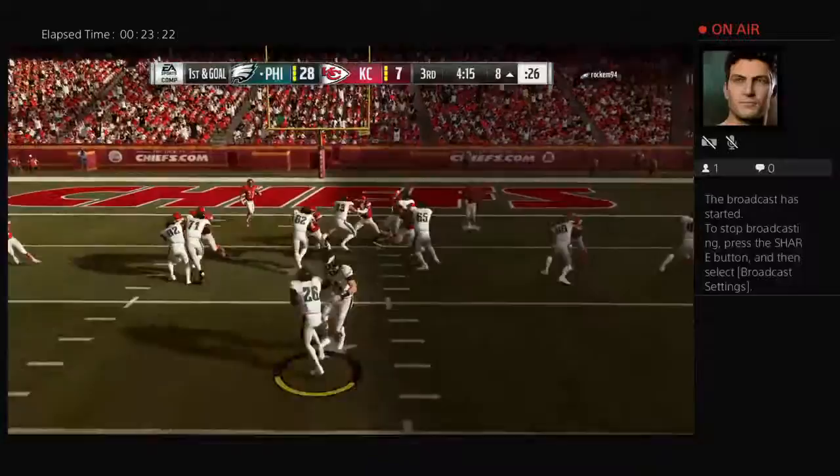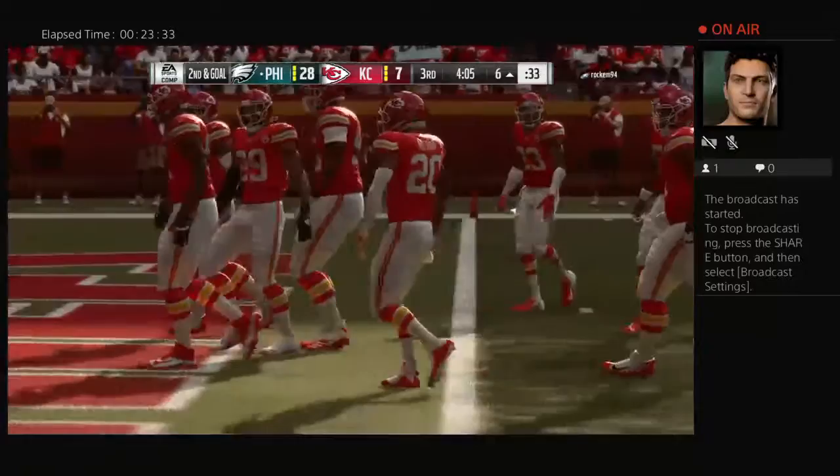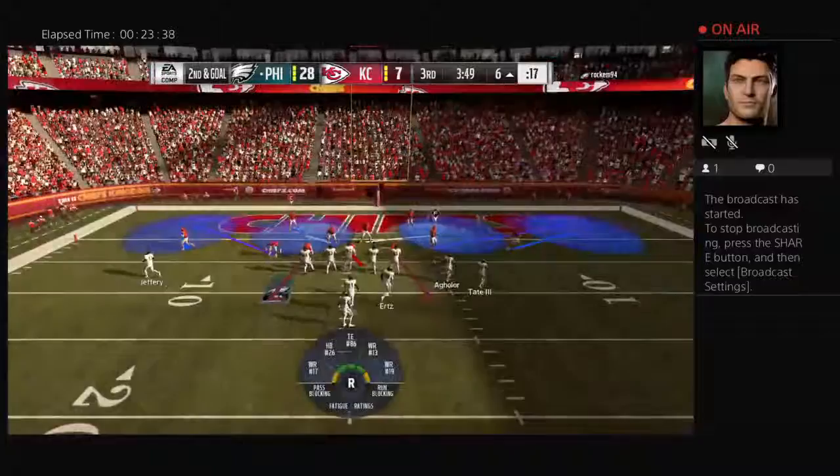First and goal. And he'll be stopped just outside the 5 at the 6. It's a gain of a couple, and it'll be second and goal. Defensively, pretty good start there with their backs against the wall. That's a win for the stop troops right there. And if I'm them, I get a little bolder now. They won the first battle. Keep coming after him. Put the pressure on him.